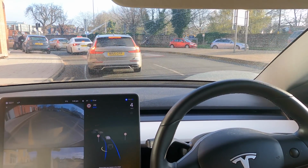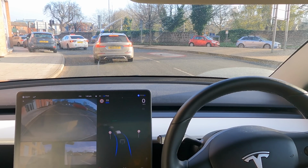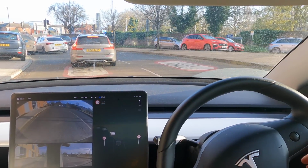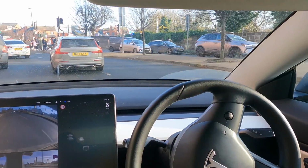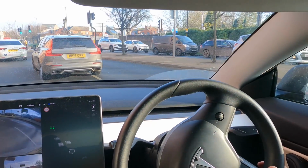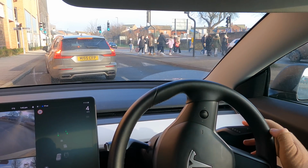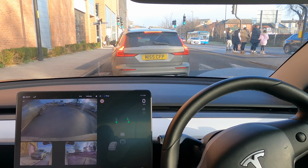So here we go behind here. And what's it doing? We've come to a complete stop. And it's trying to go round these cars here. These cars have had a crash, okay? So they've bumped into each other. So I don't know if it would have worked its way around that, but I don't want to rear end that car again.